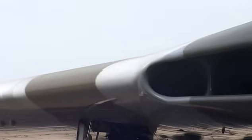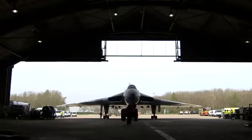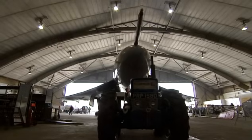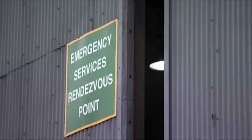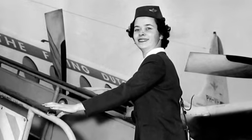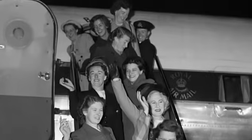The Vulcan helped give Britain a say in Cold War politics, at a cost of tens of millions of pounds to the taxpayer. But meanwhile, a completely separate group of aviation pioneers had been developing an aircraft that could make the country millions. In a highly lucrative international business.